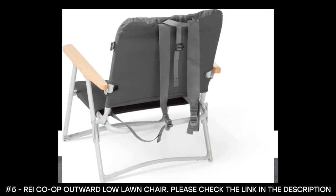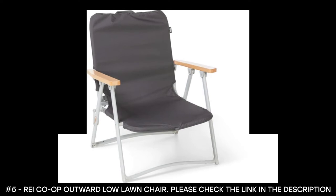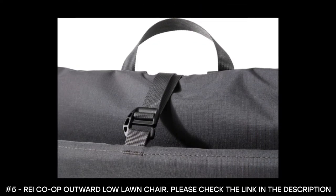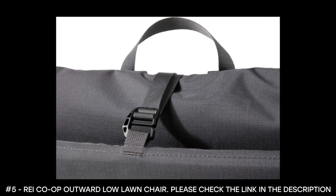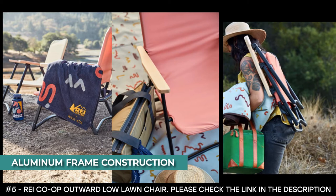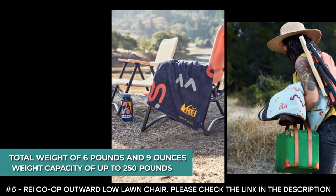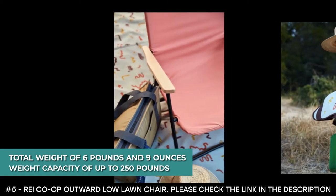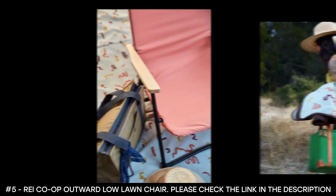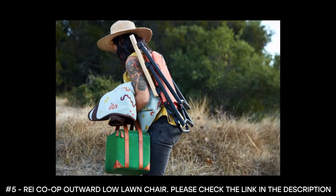This best folding deck chair sets up and takes down easily thanks to its bifold design. It boasts a secure closure system that allows you to use the folded chair as a catch-all for the blankets or other items. It features an aluminum frame construction that makes the fishing chair strong and durable. It has a total weight of 6 pounds and 9 ounces, but it can carry a weight capacity of up to 250 pounds. This best fishing chair comes with backpack straps and a carry handle that makes the chair compact and easy to transport.